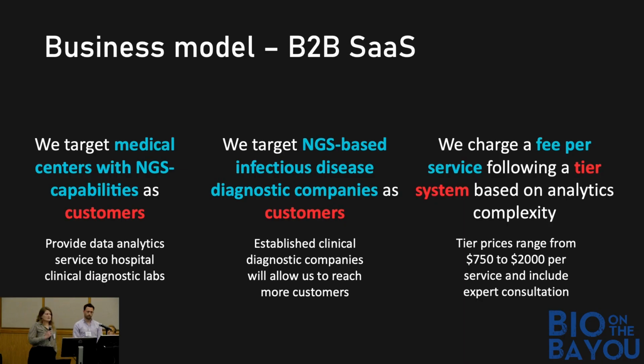So we plan to market this as software as a service to both private clinical diagnostic labs that are based on next generation sequencing and also to large academic medical centers that have NGS capabilities. We basically just charge a fee per service for every test, and then our pricing follows a tier-based system based on how complex the analytics will be.